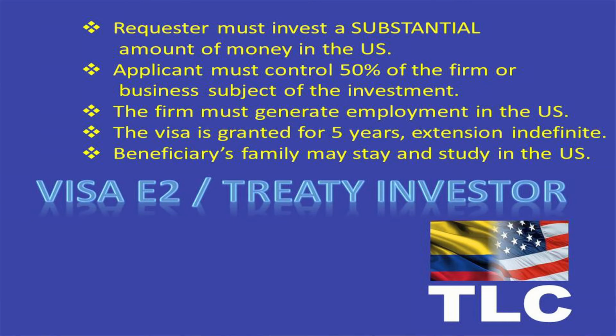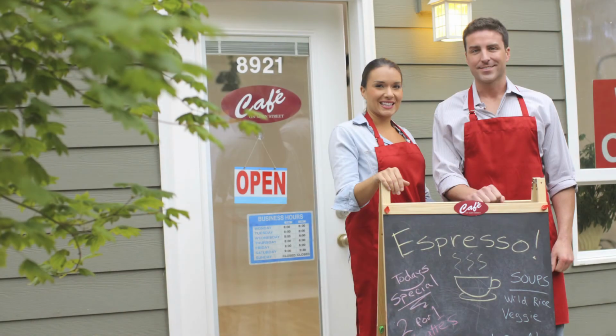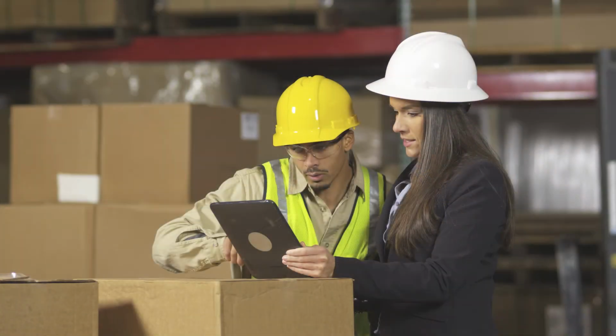Lastly, an E visa, whether it's an E1 or E2, is similar to a green card in that you can maintain it indefinitely as long as you continue to file for the extensions. An E1 visa is for traders, meaning people that trade goods back and forth with their home country. The visa covers the needs of companies who require employees specialized in commerce between the United States and their country of origin, and their family members would also benefit.